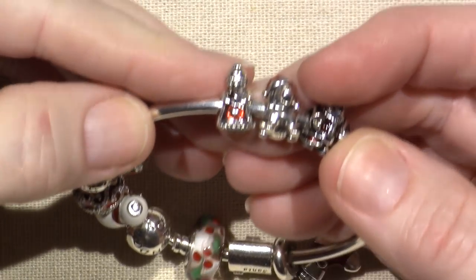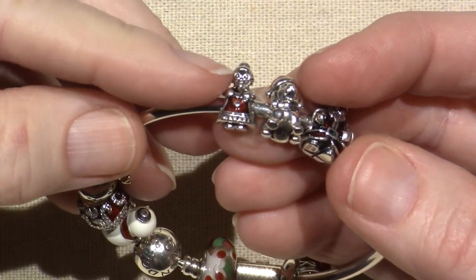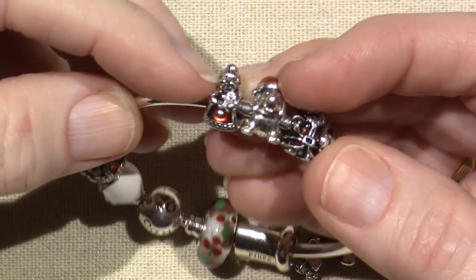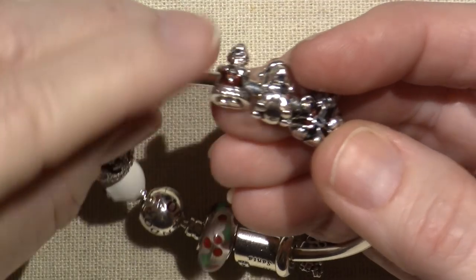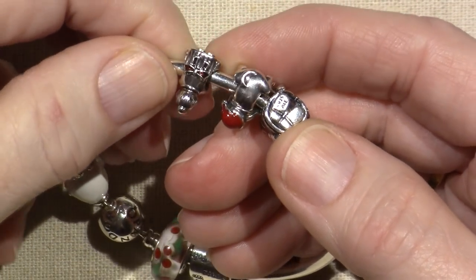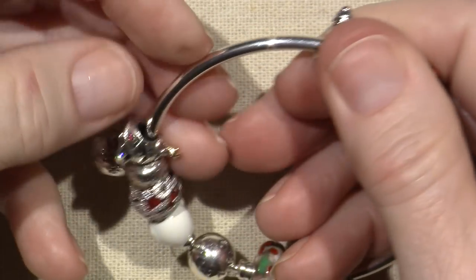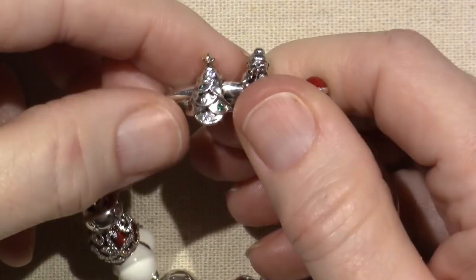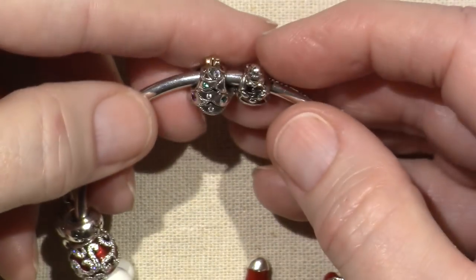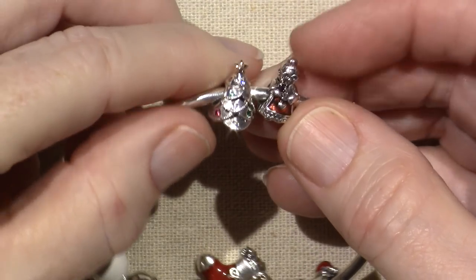I wish I could really show the detail. She's holding a gingerbread cookie. She has glasses on, a bun, a little heart on her apron, little feet, an enamel bow in the back. She's so cute. And a Christmas tree. I got these two this year. I think they have three Christmas trees, but this was my favorite.